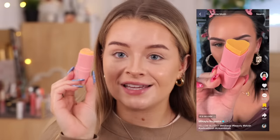And I've seen a video, oh wow, that's not coming off very easily. I saw a video on TikTok that had 5 million views of somebody testing this blush, and they did send this to me in a PR package, so I thought I would test it today. Okay, a lot of color just came off on my brush, and interestingly, when you use a brush, it seems to turn the end of it pink, but when I put it on my skin, it didn't do that.